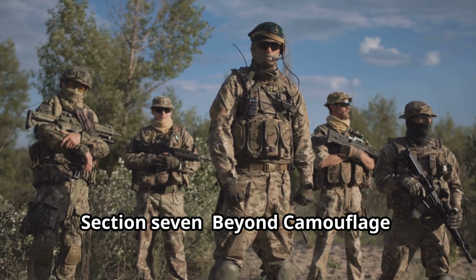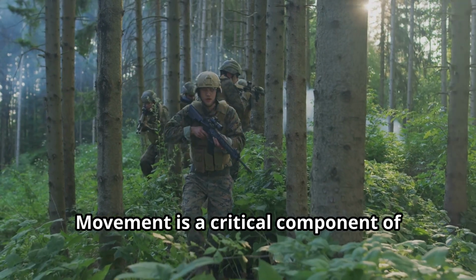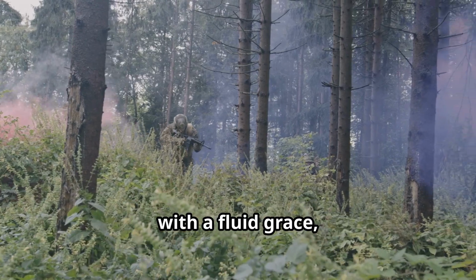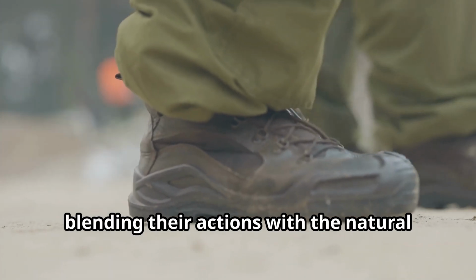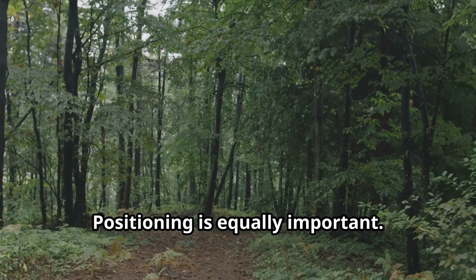Section 7. Beyond camouflage: movement and positioning. Movement is a critical component of visual disorientation. Soldiers trained in these techniques move with a fluid grace, minimizing unnecessary movement and blending their actions with the natural rhythm of their surroundings. Positioning is equally important.